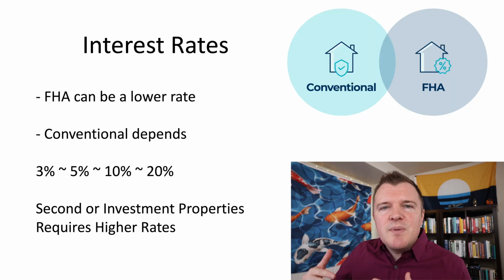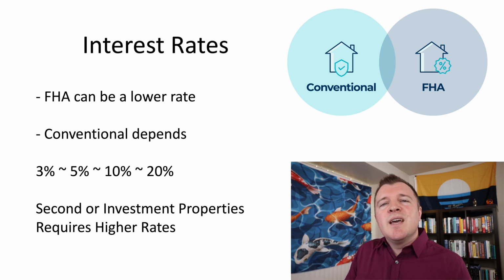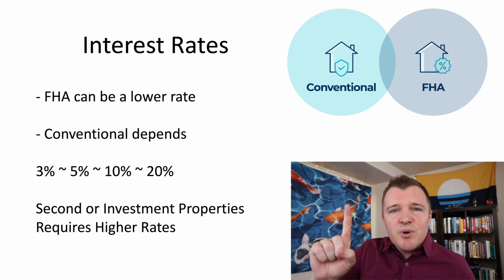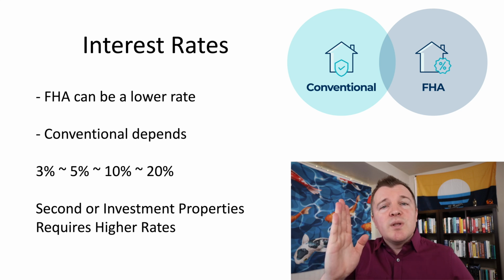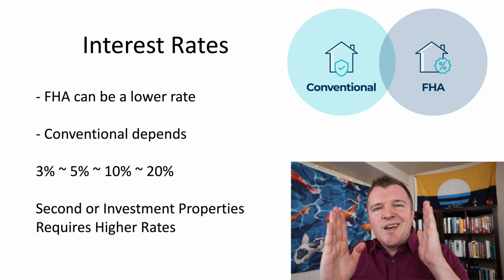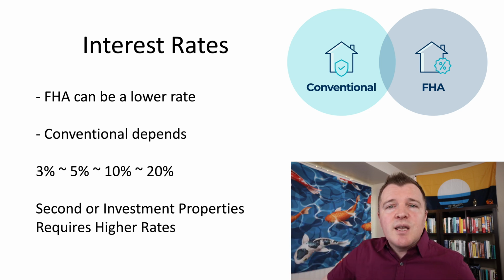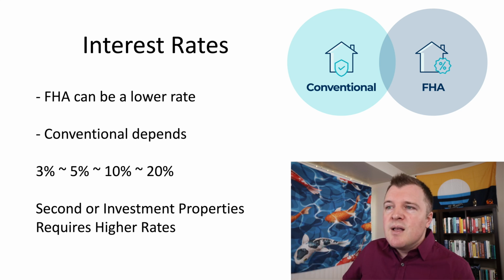So at this point you might be asking, well then what's the advantage of FHA? Historically, traditionally, FHA loans have had a lower interest rate than a conventional loan. So the same person with the same credit score and the same down payment on a conventional would get a lower interest rate through FHA. That has been the advantage, and that actually can easily overtake the cost of the additional mortgage insurance. But it all depends on the factors. It depends on the base interest rates.